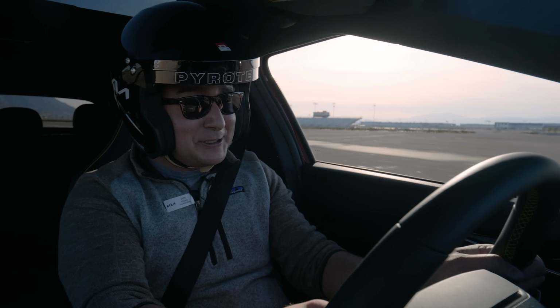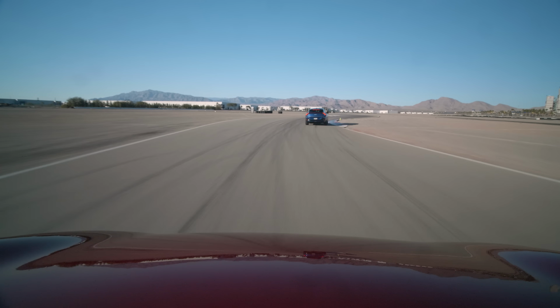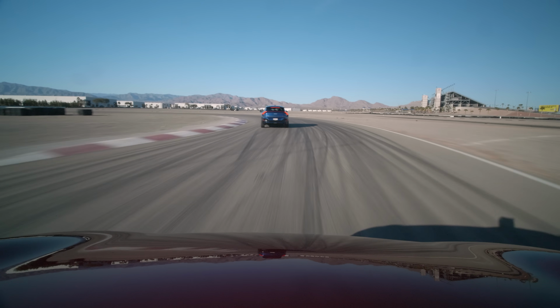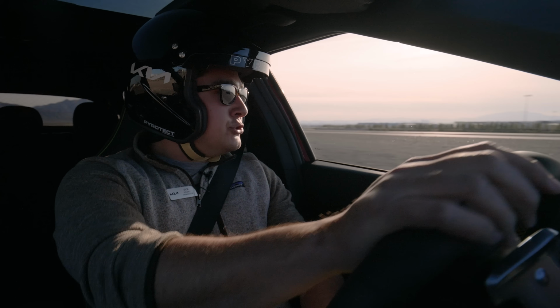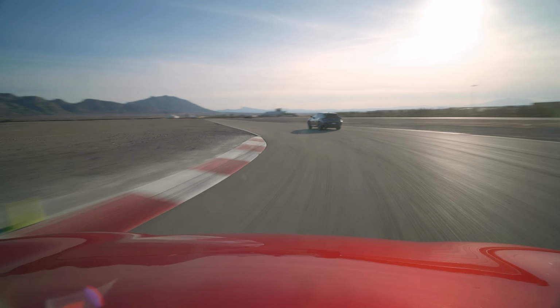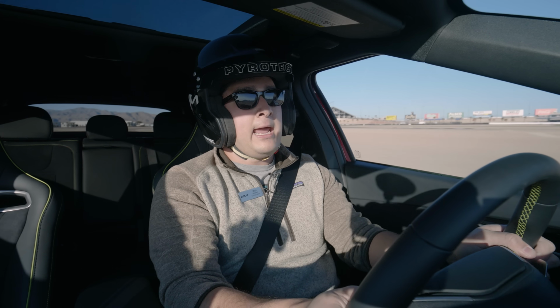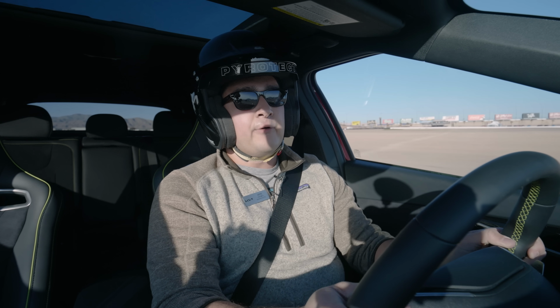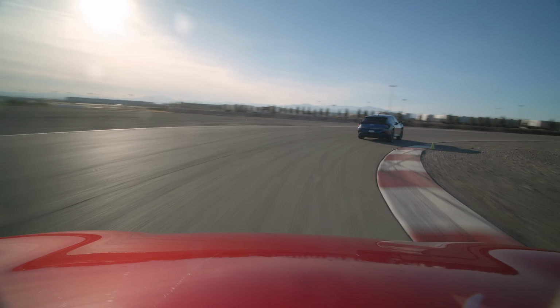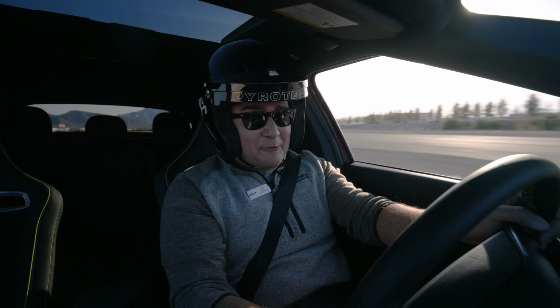It is predictable to slide around though. As we talked about on camera with the engineer, in GT mode like I am right now, it'll go 50-50, though it favors 20-80. So when it needs to send power to the front, it will, but it does definitely favor the rear wheels, as you can probably see by my endless sideways.